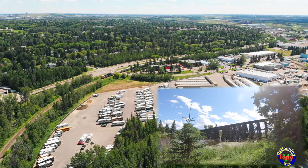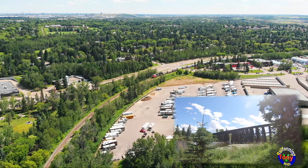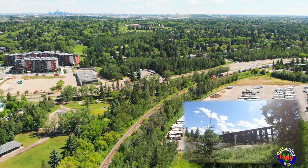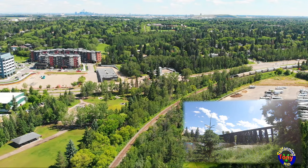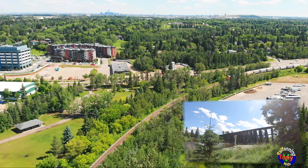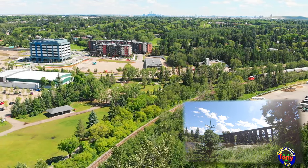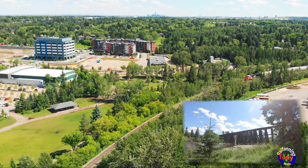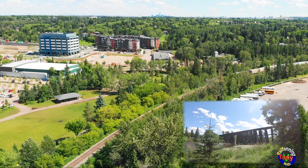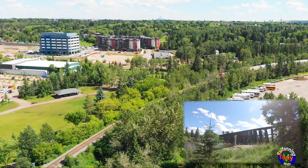The Sangudo Sub, 170 miles long, which is 270 kilometers, services areas up to Whitecourt and beyond. After trains leave Edmonton, they pass through St. Albert and over the Sturgeon River on this wooden trestle built in 1909. From here, trains take approximately 2 to 2.5 hours to reach the Rochfort Trestle.